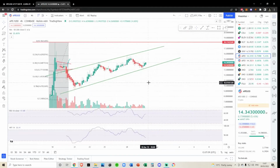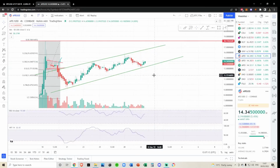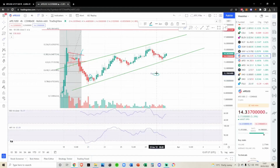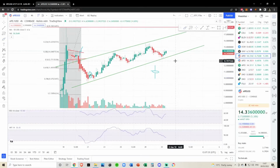I do think we have a bottom though, because we've put in 2 consecutive green Heikin-Ashi candles on the 4-hourly right now, and previously when we have done this, we always continue with an uptrend unless they are doji candles. And just so you know, at least in my analysis, when I analyze charts based on the Heikin-Ashis, we don't trade based on doji candles.